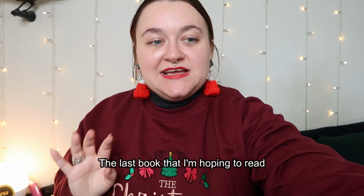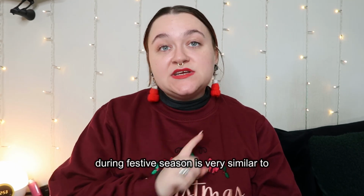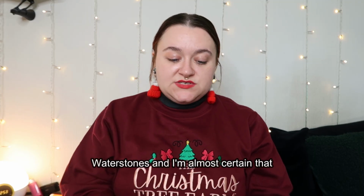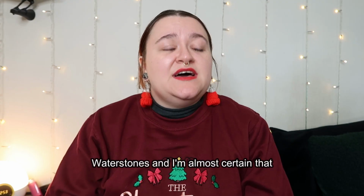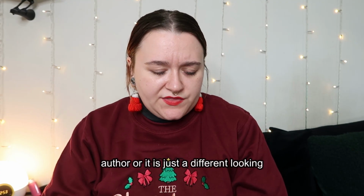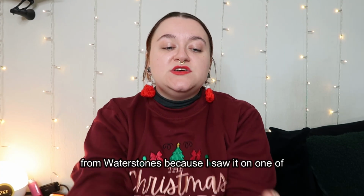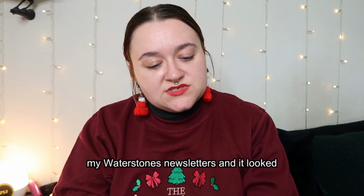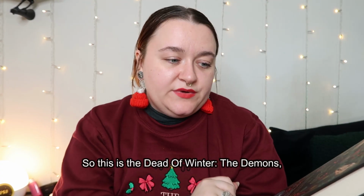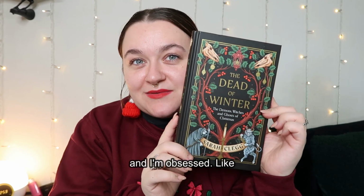The last book that I'm hoping to read during festive season is very similar to the one that I've just explained. So I pre-ordered this from Waterstones, and I'm almost certain that there is another version of this. So either another version by the same author, or it is just a different looking hard copy from Waterstones, because I saw it on one of my Waterstones newsletters and it looked exactly the same but red. So this is The Dead of Winter, The Demons, Witches and Ghosts of Christmas by Sarah Clegg, and I'm obsessed.